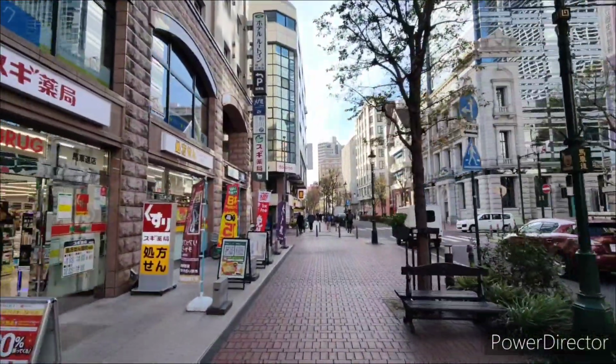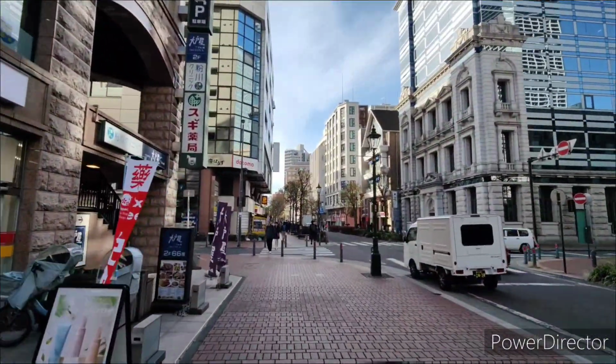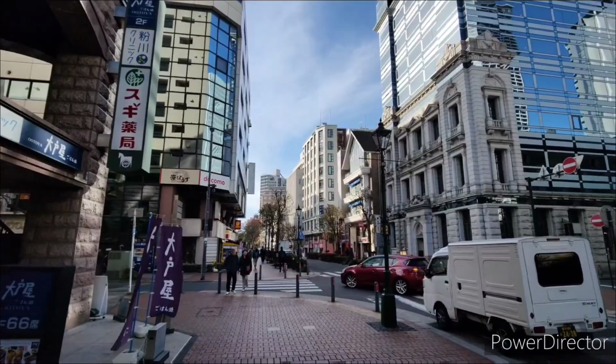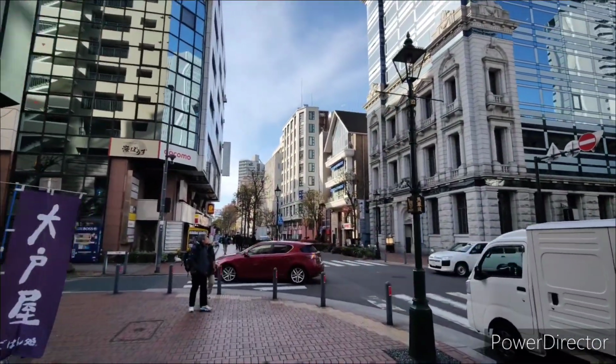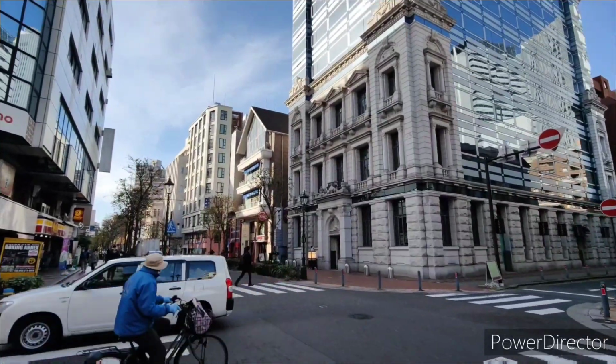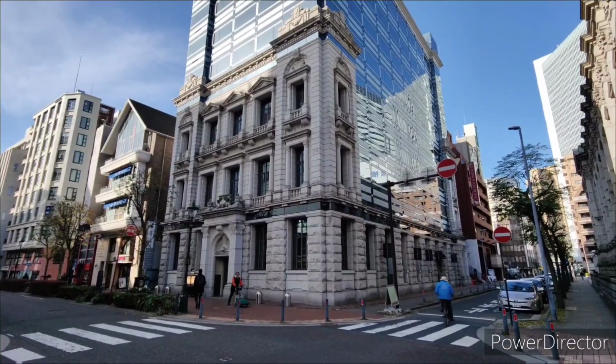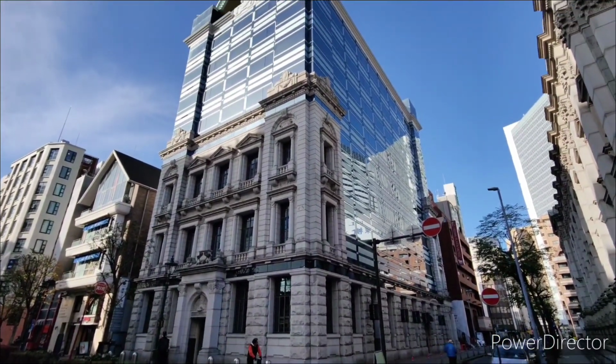Venturing further, the aromas from street food stalls beckon, offering a sensory feast that adds to the tapestry of Bashamichi. Savor the flavors of local delicacies and let the scents guide you through the culinary wonders this street has to offer. As we continue our journey, immerse yourself in the art and culture that defines Bashamichi.